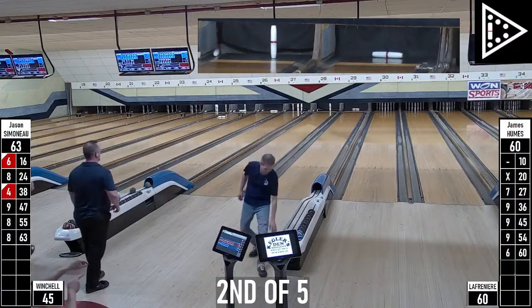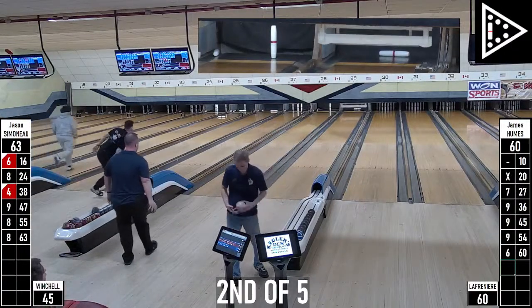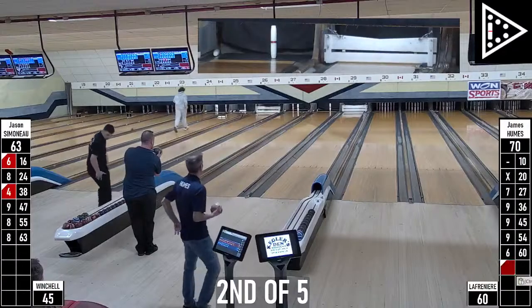That's a clean spare made by Humes. Simoneau didn't make his 2-pinner. And now James on the board.